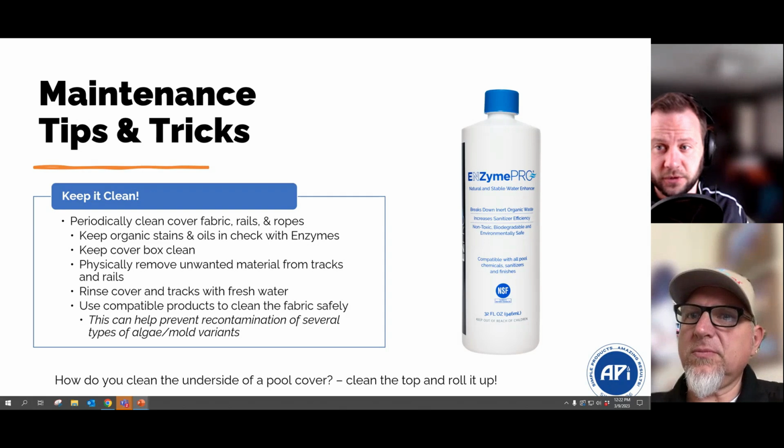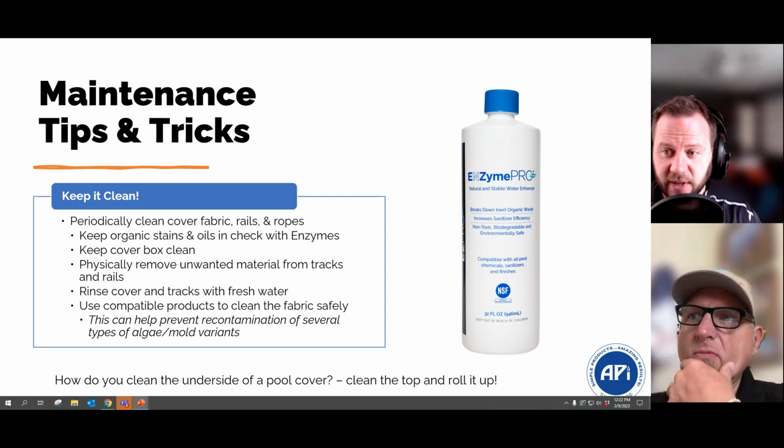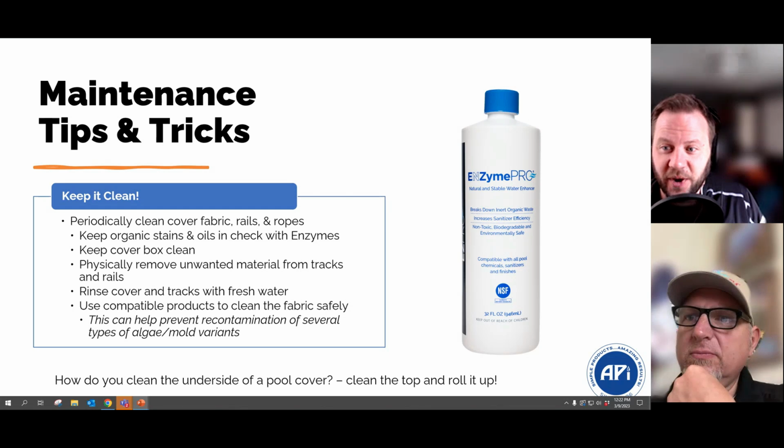So shoot a couple ounces on it, spray it with water, scrub it with your pool brush, roll it back up, and just let it sit in the box. The enzymes, if you roll it up, you're actually treating the top of the cover and the underside because as you're rolling it, it's hitting both sides. Because it's a natural enzyme, it's not going to damage the cover or anything like that. And if you get some in the pool, that's awesome. Enzymes are great in the pool.